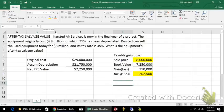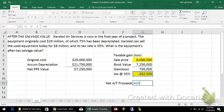So the net after-tax proceeds from the sale would be the $8 million that you actually got for it, minus the additional $262,500 in taxes you'd have to pay, and that's the terminal after-tax salvage value that will be one of the terminal values in a capital budgeting project.